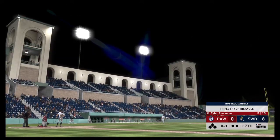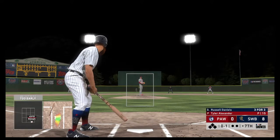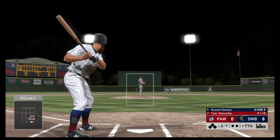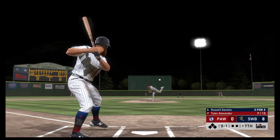0-1's the count. Hey, this pitcher better be careful right here. My man at the plate is not trying to push something to the opposite field. Into the windup, here comes the 0-1.